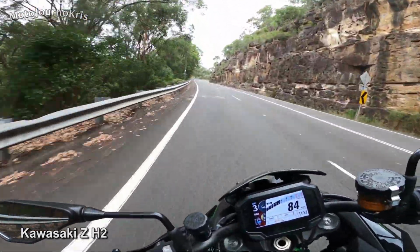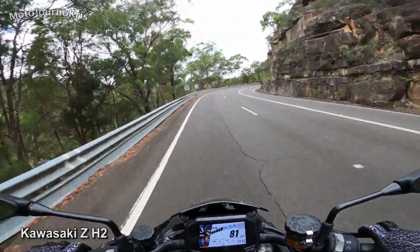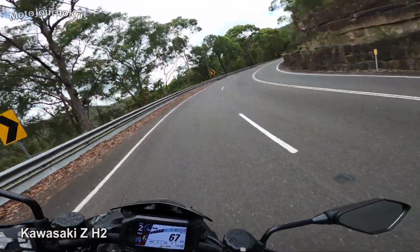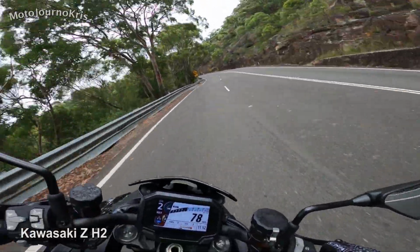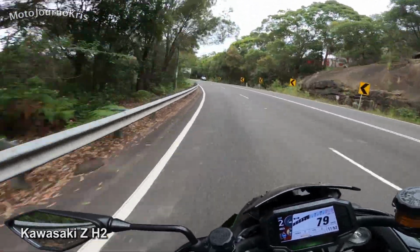You've got a lot of electronics backing you up on that bike, but I like it on both of these machines in that it's not in your face. You're not having to go through a million settings. You can, but you're not having to use those electronic systems in a way that works for you.